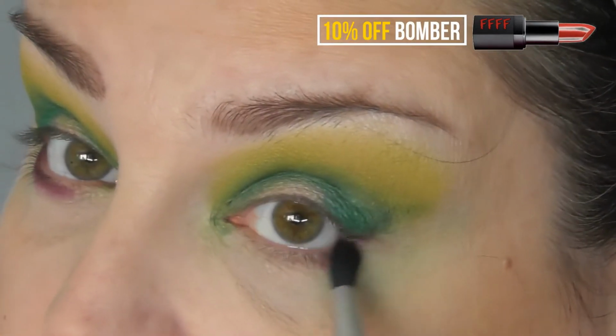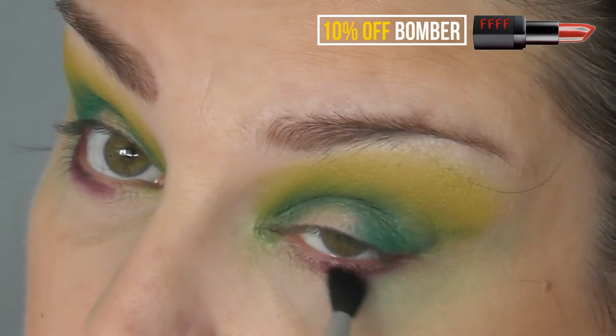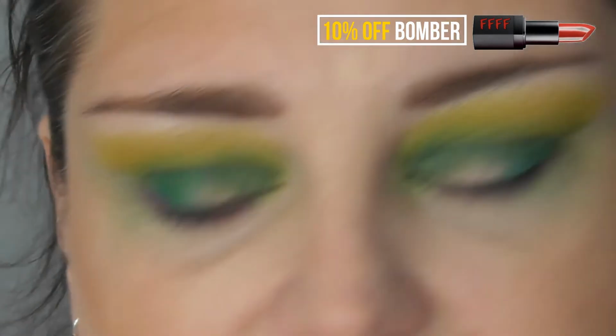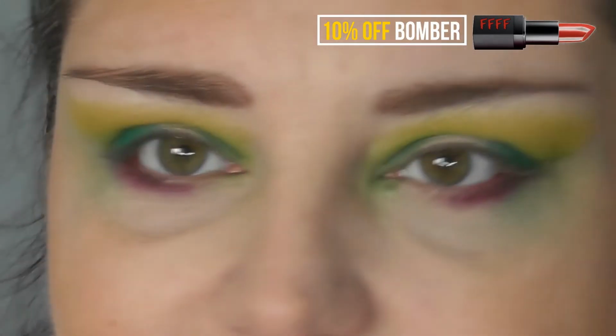I do love doing fun things with makeup and putting colours together that people wouldn't normally put together. Well, what's the point in makeup if you can't have fun with it? Can't relate, to quote Jeffrey.